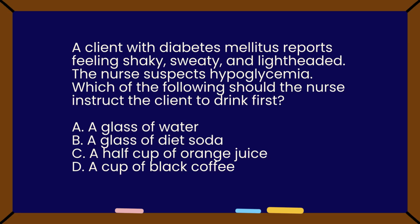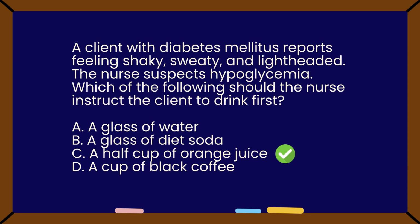Tapos ngayon, babasahin na natin ang choices. A, a glass of water. B, diet soda. C, a half cup of orange juice, or D, a cup of black coffee. Dahil meron ka ng sagot sa utak mo and you find it in the choice, super easy na lang siya, diba? So the correct answer is C, orange juice. Read the question first, then formulate your answer before reading the choices.